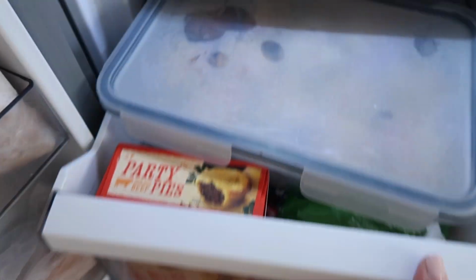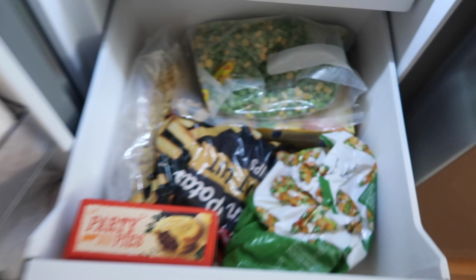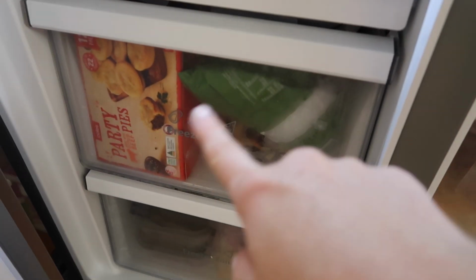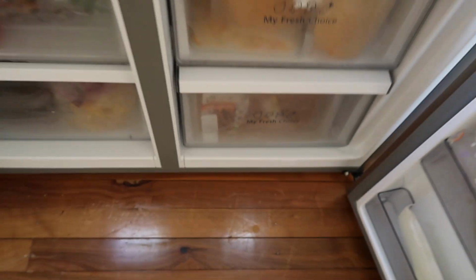The stew is gone, so these are actually banana muffins we made the other day. So my stew, that was savoury mince that was in that drawer. I moved it over to there and I put the muffins into there, but the stew was sitting in here. It's gone. We ate it.